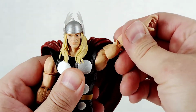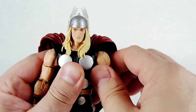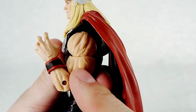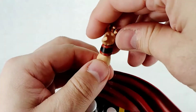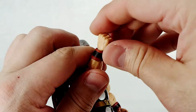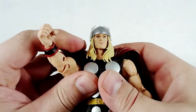His arms, you see, can come up past 90. They'll do a full 360. He has the bicep swivel right here. He has double jointed elbows that even with these guns, he gets some really great travel out of it. His wrists swivel and hinge. This one hinges in and out, but his right hand, his hammer throwing hand, hinges up and down, which is just as it should be.